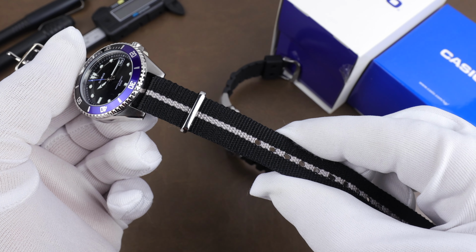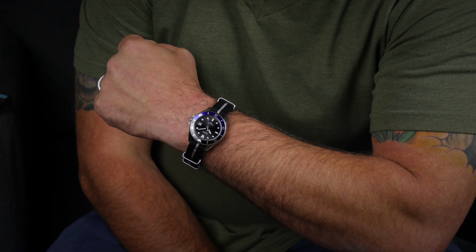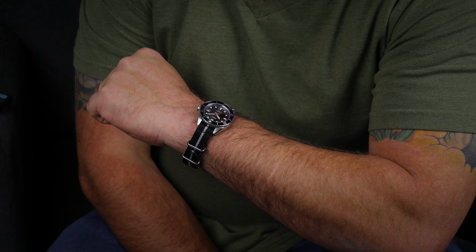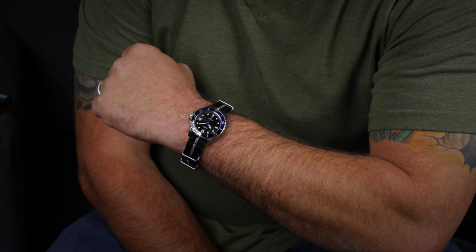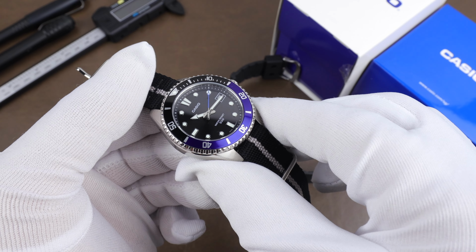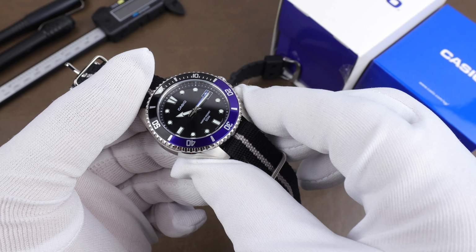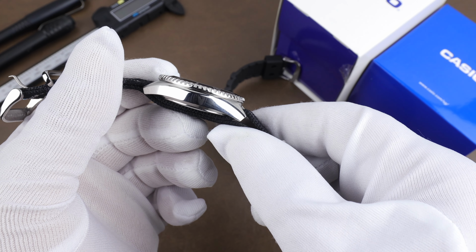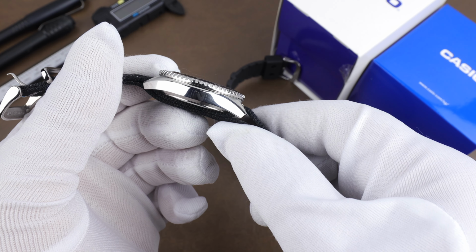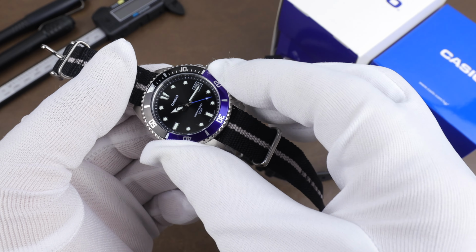For me, though, the strap is way too thin for my wrist size. Lug opening is only 16 millimeters. I'll actually hit you with the measurements on both, but even though Casio has this listed at 38.5 millimeters, it's not. It's pretty well exactly 36 millimeters in case width, 41 millimeters lug to lug, and the thickness is 10.7 millimeters. So, yeah, it's small for me, especially for a diver.